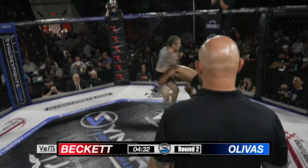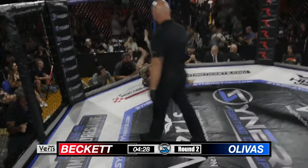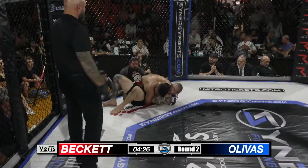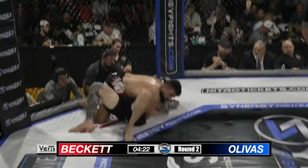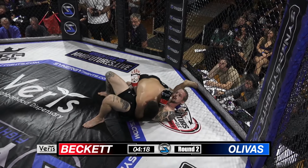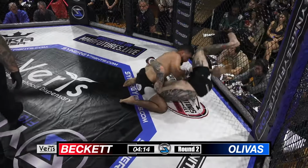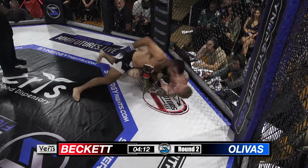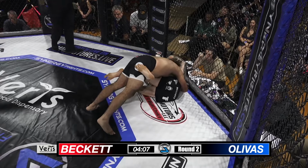Allen going to the well again with that right body kick and an incredible double leg. Just closes down the hips and puts Jonathan Beckett on his back. Allen looking to secure a crucifix here. Yep, following the hips right there is Alan Olivas.